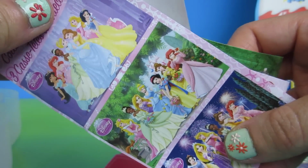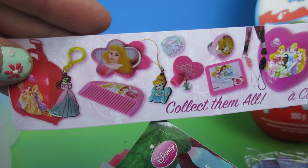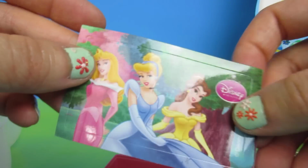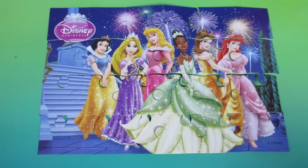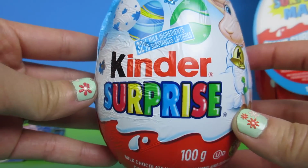Here's a little flyer. Another flyer. And a sticker. Here's the puzzle completed. Now let's open more eggs. Kinder surprise.